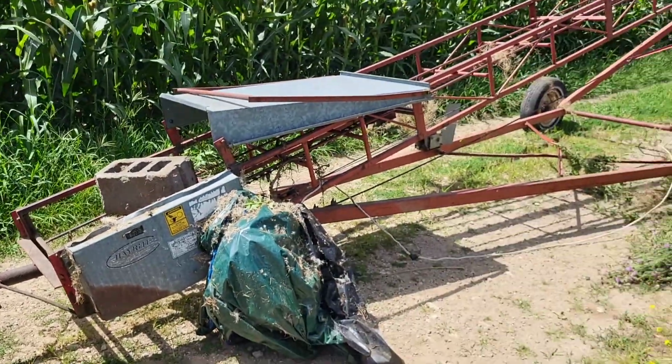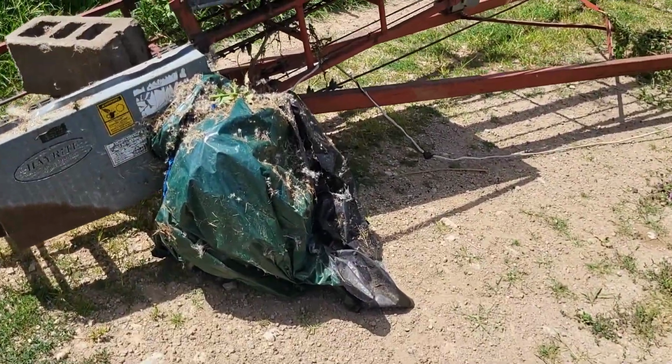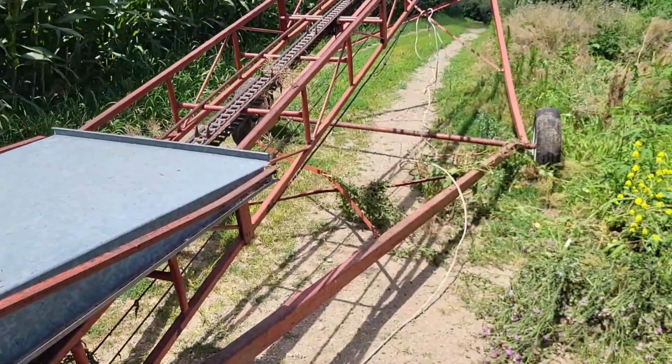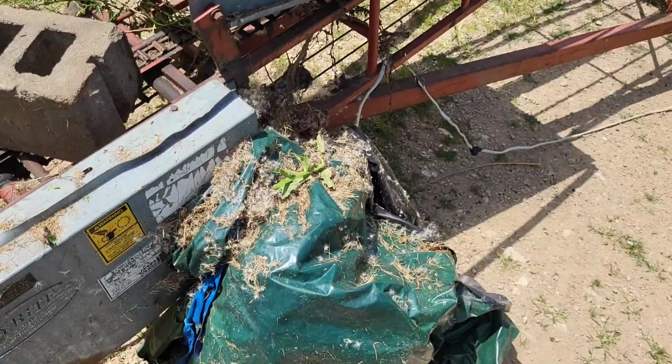Alright, up here digging the hay conveyor out of the weeds. See my little cover for the motor made it through the winter. So, I guess we'll take her down to the barn, get her greased up and oiled up, and hope the motor still works.